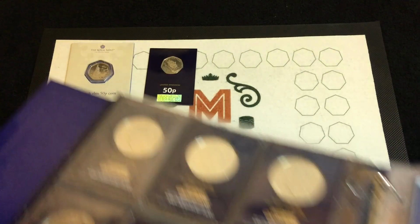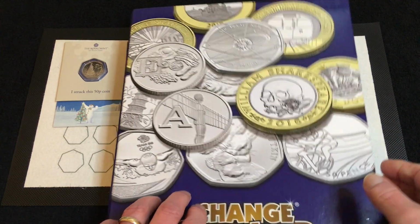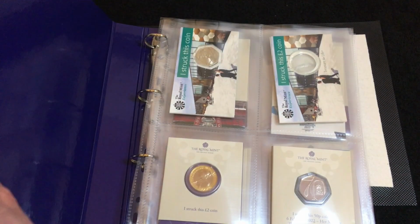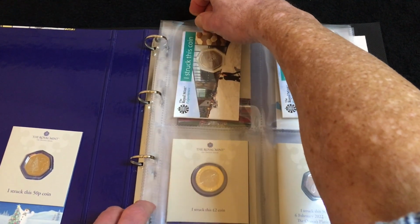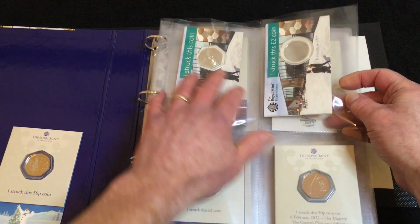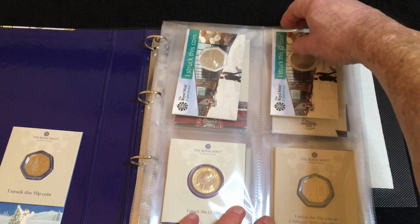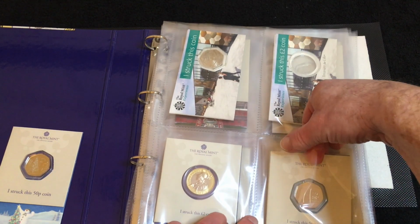So I'll just move that out to one side and bring in this album. Now I've put together here all the striker runs I've got to date. I don't have that many, I don't have all of them. But these plastic pages, they're like 4 slot ones. I find that they're ideal for the striker ones to go into. They do tend to slide out.